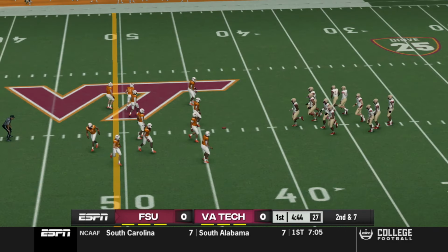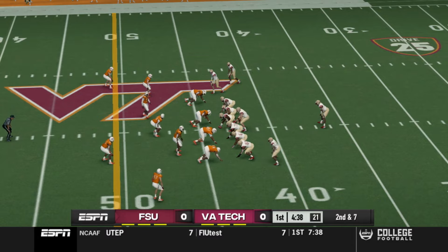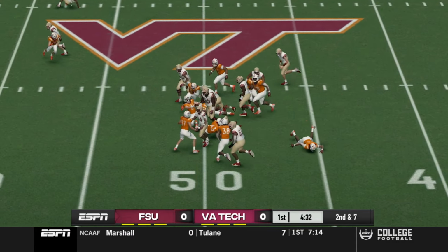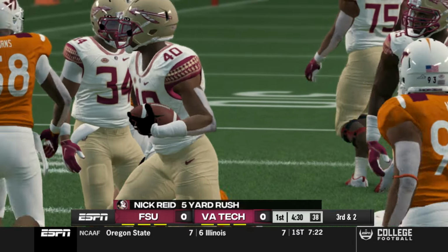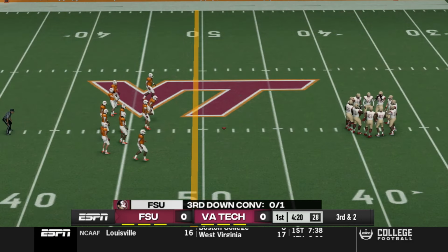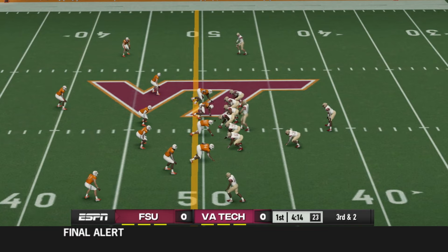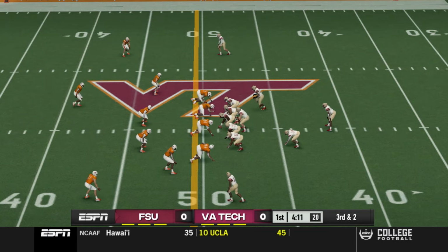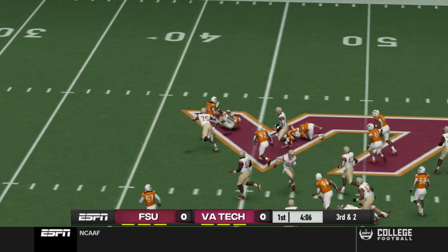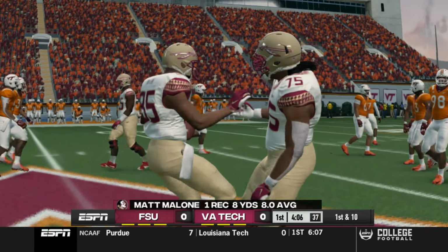From their own 43-yard line. Second down. Here we go. Lighting. And they get nice yardage on that run. Good for a gain of 6 yards. That'll bring up third and two. Tackled at the 43-yard line. That makes it first and 10.